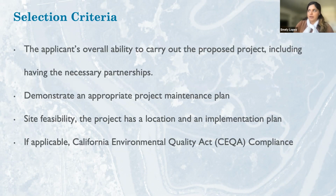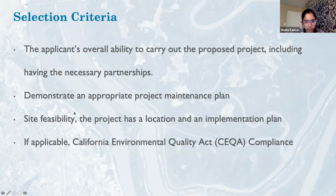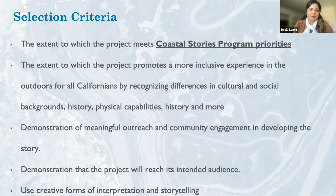So I'm going to go over the selection criteria, and bear with me because it's a long list. I do want to say that the selection criteria is fully fleshed out in our RFP, so there's more info there if you want to look, but I'll go over a brief few points. As we went over, all projects should meet at least one of our Coastal Stories program priorities. Our projects should promote a more inclusive experience of the outdoors for all Californians, and it can recognize the difference in cultural and social backgrounds, physical capabilities, history, and more.